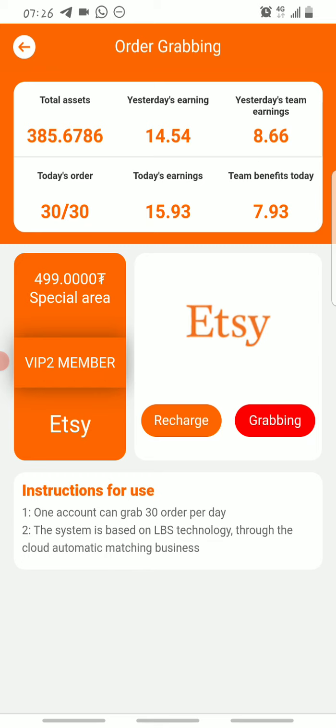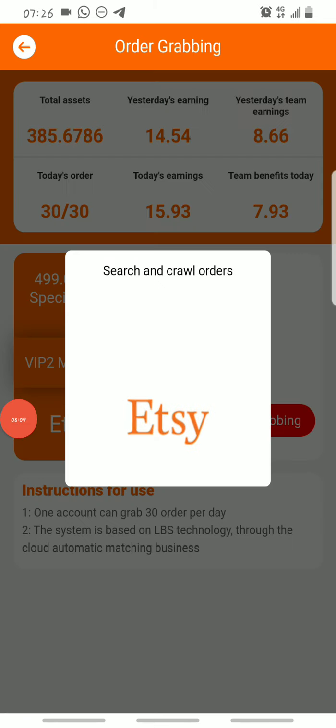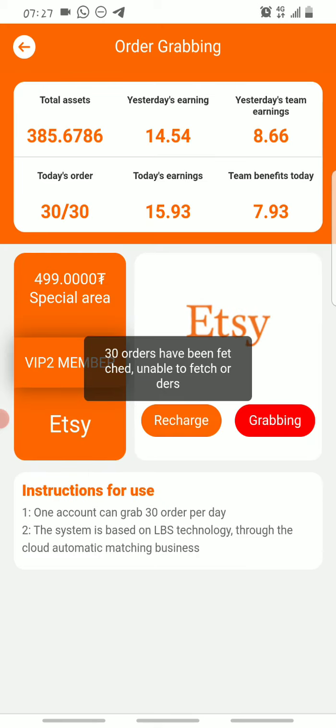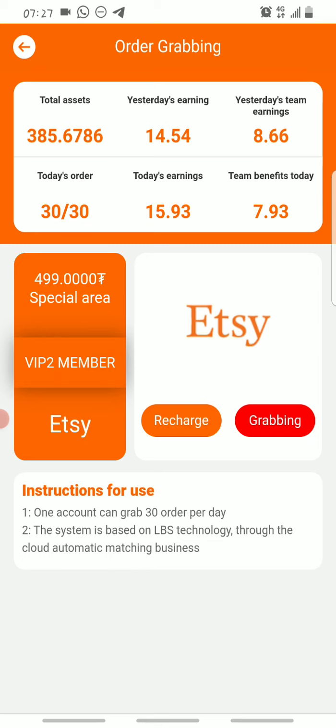So how do you perform these tasks? Once you're here, what you have to do is you click on grabbing. Once you click on grabbing, you just wait for it to load. But mine will not work now because I've already completed all the tasks for the day. But once you click on grabbing and it loads up, you'll see where it says purchase. You click on purchase, it loads again, and you click on okay. That's all, you've completed the task. All you have to do is repeat that 29 more times.